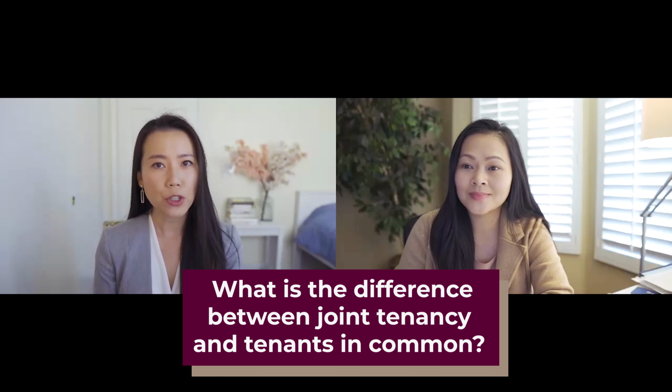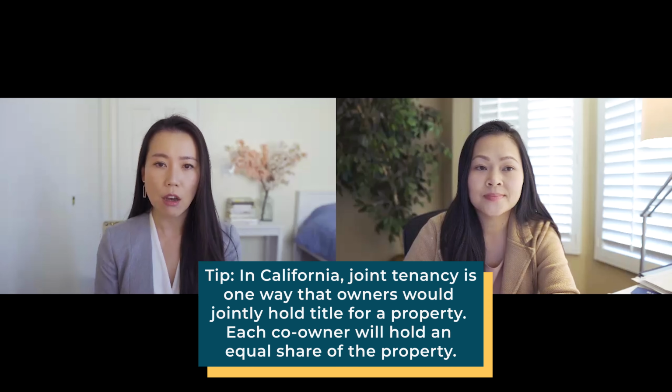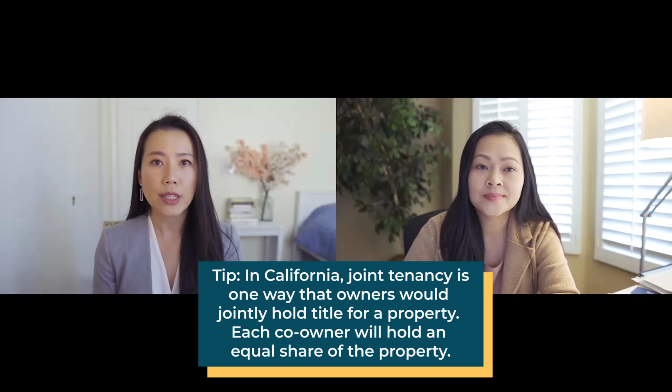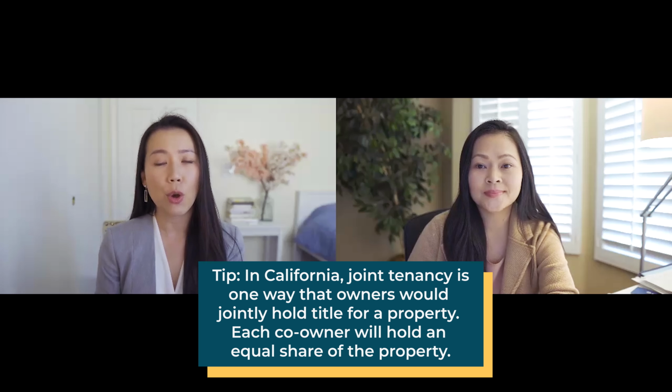So first of all, what is a joint tenancy? Joint tenancy in California is a method in which parties, generally family members or spouses, jointly hold on to a title of a piece of property. And in joint tenancy, all co-owners hold an equal share of the property. So for example, if there are two co-owners and they're titled as joint tenants, then that means they each own 50% of that real property.